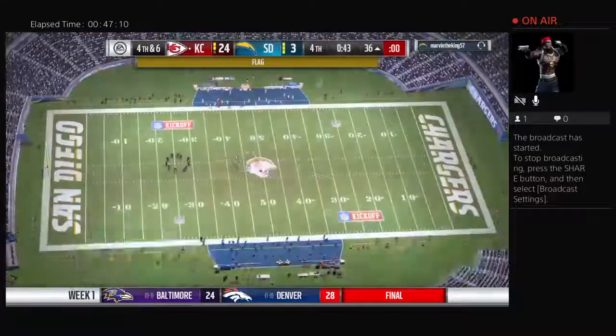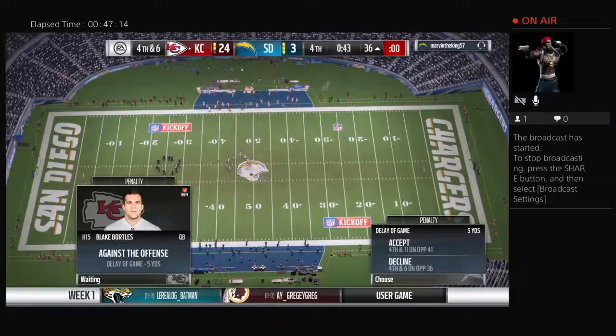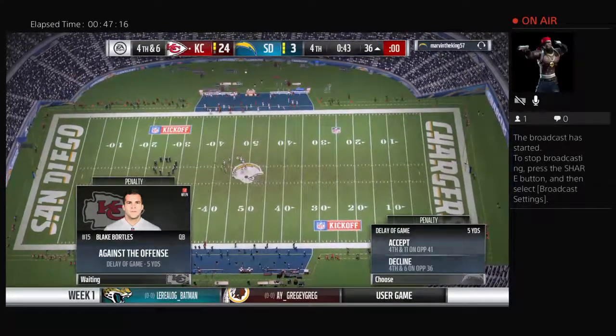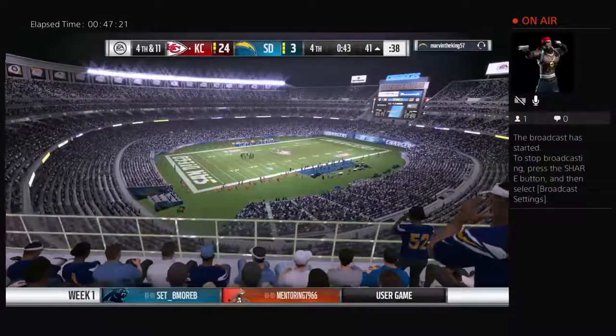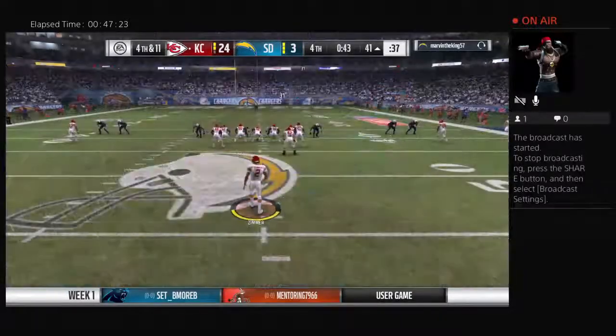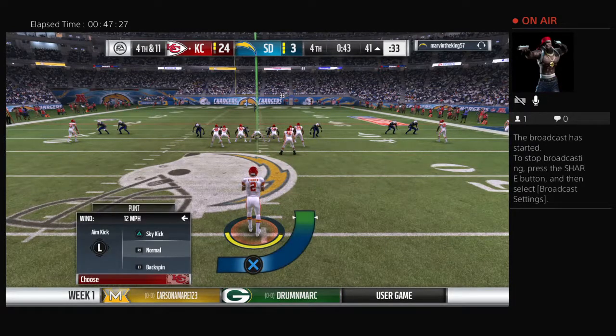And the play clock is going to run out here. They're in no hurry to get a play off. Good job, D. Good job. That's the way you fly to the ball. Here's the Chiefs punter now as he's on to punt for the 4th time tonight.